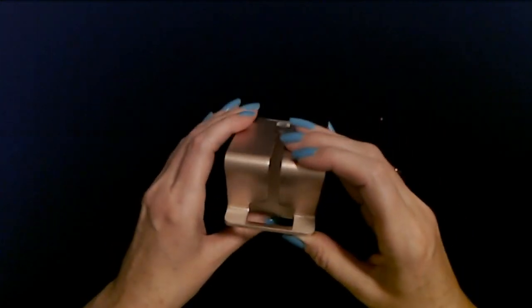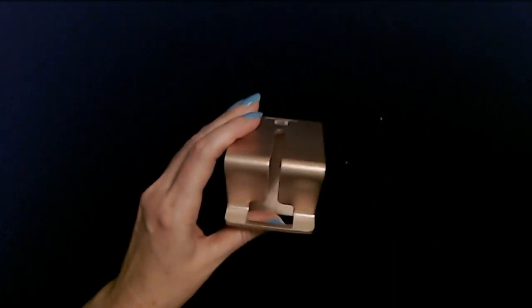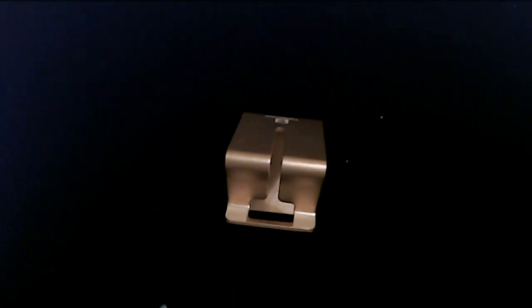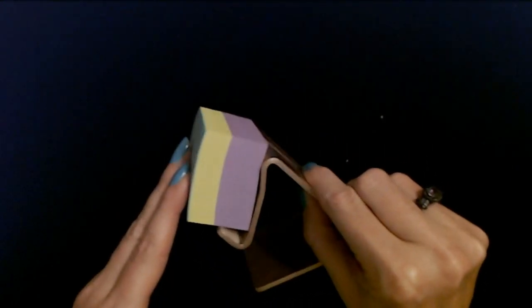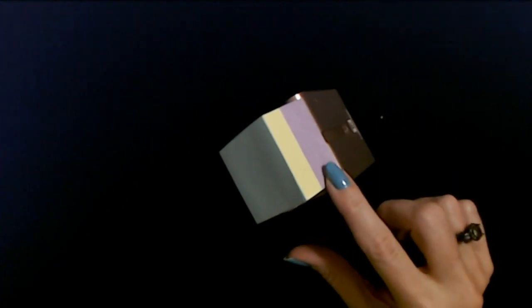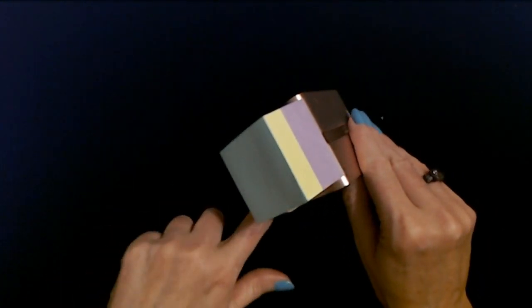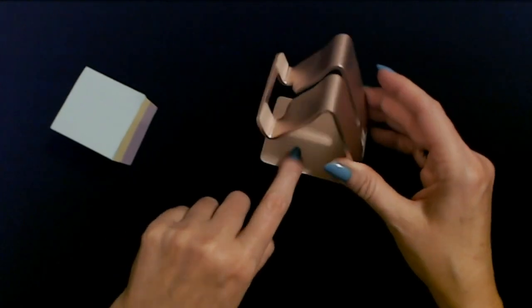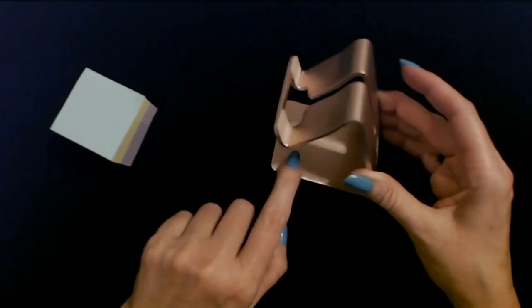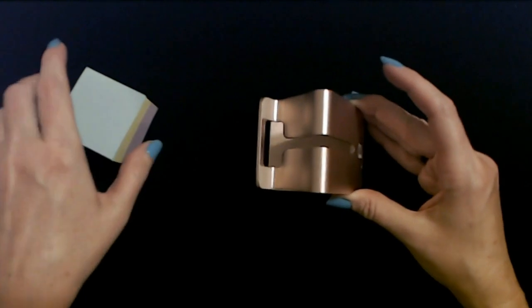Or you could put Post-it Notes on it. Look, you could put your little cube. Look at that. It could hold your Post-it Notes for you. So you could put that on your desk and use it for that. And there's a little base down here. You could put something there. It would have to be kind of small.